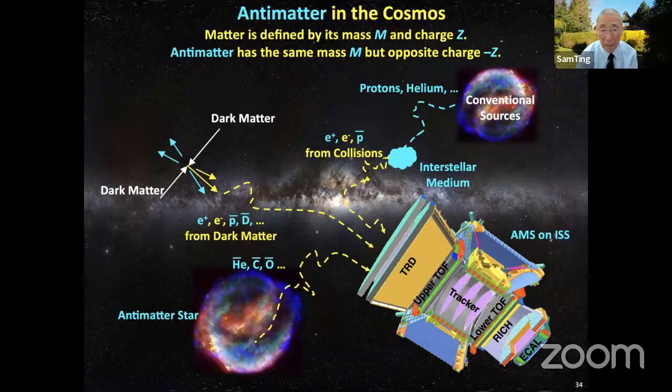We also studied antimatter in the cosmos. Matter, of course, is defined by its mass M and charge Z. Antimatter has the same mass but opposite charge. Antimatter can be produced from cosmic ray collisions with interstellar media, producing positrons, electrons, and antiprotons. Dark matter collisions produce positrons, electrons, antiprotons, and antineutrons. If there's an antimatter star, it will produce antihelium, anticarbon, and antioxygen.